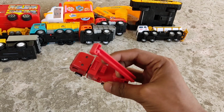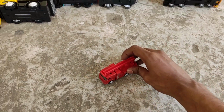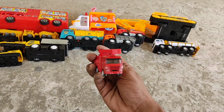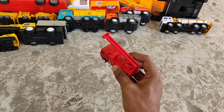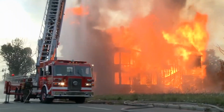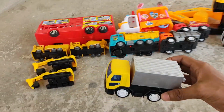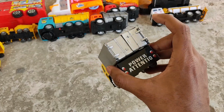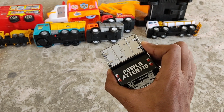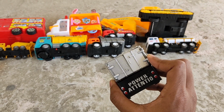Red rescue truck. Whoa. Beep, beep, beep, beep. Hey, I love this red rescue truck. Wow. Whoa. Yellow gray container truck. Directly from Power Attento. Whoa.